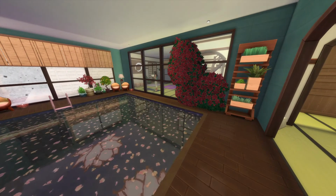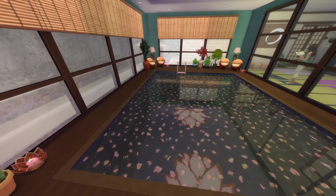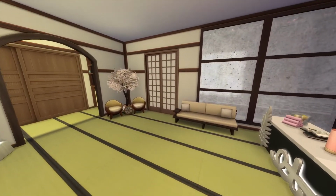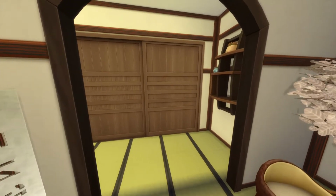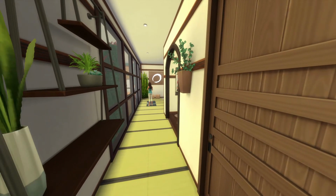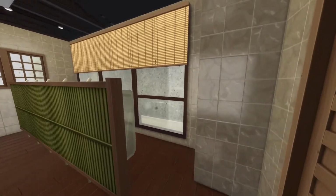An indoor pool with the rose petals and the beautiful spa decals at the bottom, and these windows with those bamboo blinds. It just has such a peaceful feel. Love that tree. The signage in the building is very much in keeping with a spa. So many plants. So pretty. Just a very pretty, well thought out build.